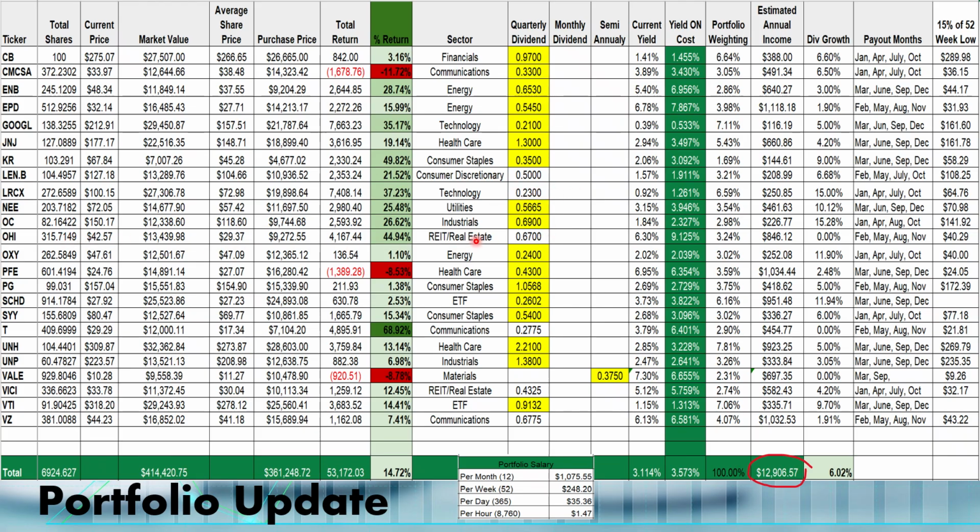OHI has not raised its dividend in several years. I'd love for them to get back on it, but I locked in such a high yield on cost at 9.12%, so I'm not as concerned with that one. Plus, I'm up 44%. So, very high yielder with some price appreciation growth. I really like that position, even if it's not raising its dividend.